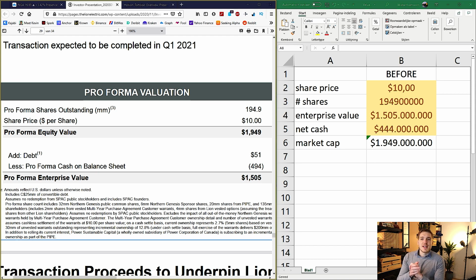Okay, the first step is to calculate the pro forma market cap and the enterprise value. For that, we're going to take some of the variables from the investor presentation of Lion Electric and of NGA. We're going to use a base share price of $10, which is quite normal for SPACs. Then we need the amount of shares outstanding after the merger is completed, which is 194.9 million shares. Then we can calculate the pro forma market cap by taking the amount of shares times the price per share.